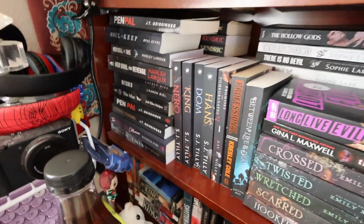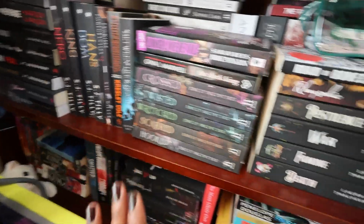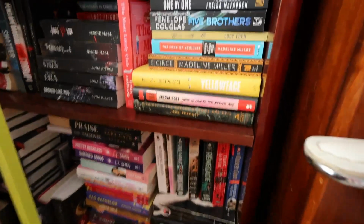It's beautiful. I do dust my shelves constantly. If you see any dust, you didn't. Okay, I dust my shelves all of the time. You wouldn't even know it.